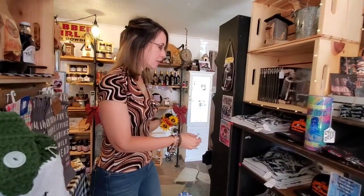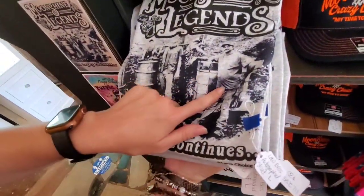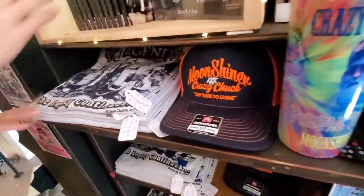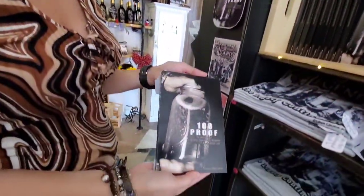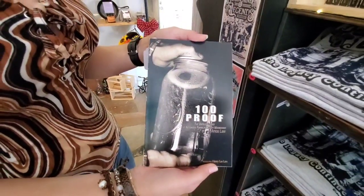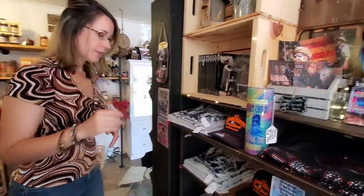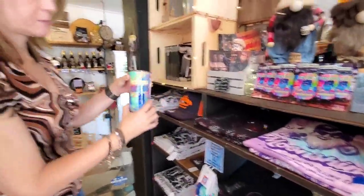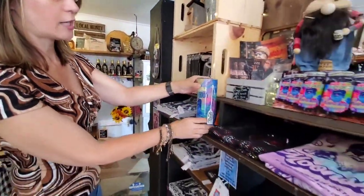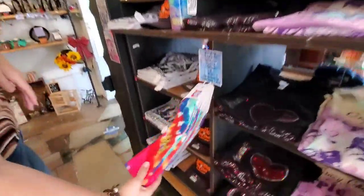So we've got t-shirts of various sizes. Our t-shirts have the Laws on there, as well as Tickle and Josh. We've got hats, the signed books, 100 Proof, which was written by Henry Law about his father, the famous moonshiner Amos Law. Very interesting book here. We also have little sippy cups belonging to Crazy Chuck. We've got some pottery that's autographed by him, some moonshine jugs autographed by him. We have his tie-dye bandanas.